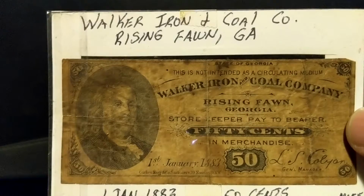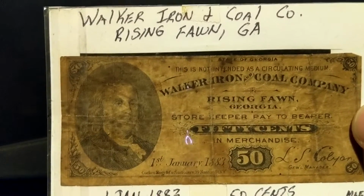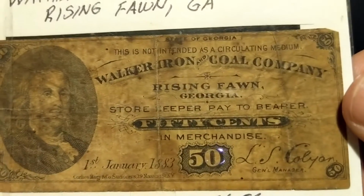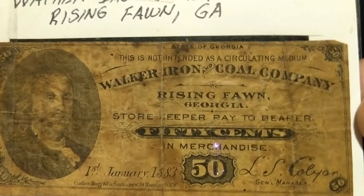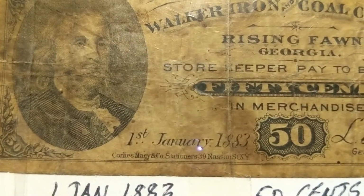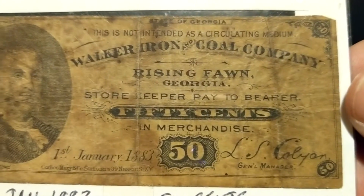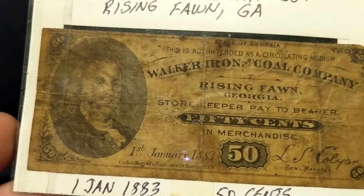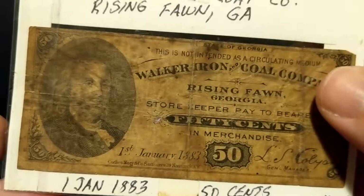This is cool. This is a Walker Iron and Coal Company note from Rising Fawn, Georgia. And the storekeeper agrees to pay the bearer 50 cents in merchandise from January 1st, 1883. That's pretty awesome. It's in decent condition. It is in this container. I didn't want to unseal it, but it's just kind of a custom label there. And I saw another one of these for about $30 in this condition.